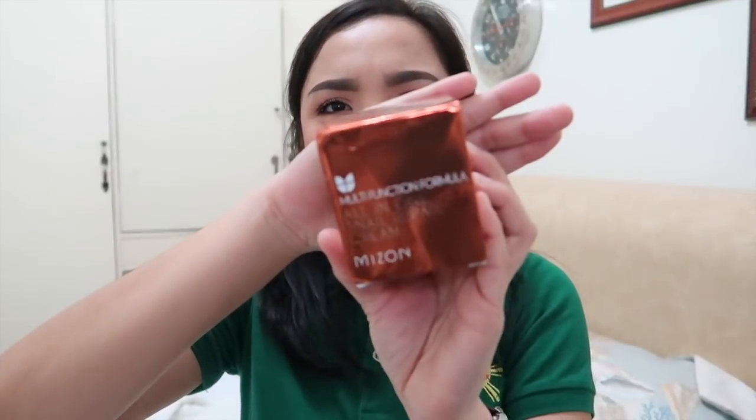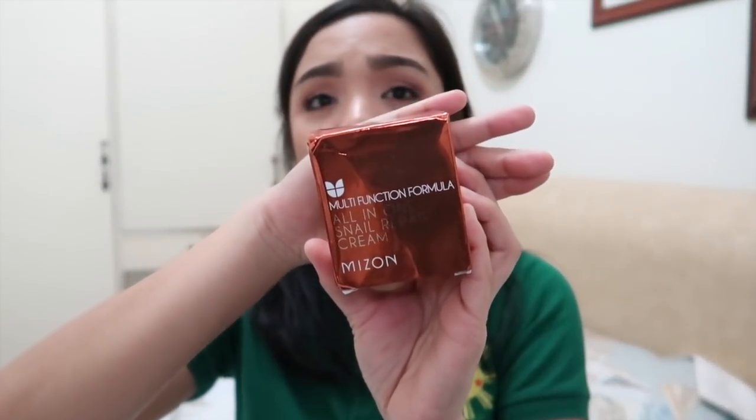Okay, another product that I got is the Mizon. Is it Mizon or Mizon? I don't know. Yung mga snail repair ngayon ng mga creams, it's very trendy, it's famous. Actually, I have tried the Mizon Snail Repair Eye Cream. Hindi ko binili muna yung eye cream kasi I still have my snail repair cream from other brands. And hindi pa siya naubos, so hindi ko pa muna yun binili.